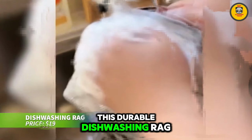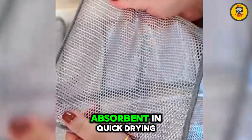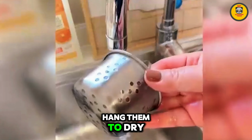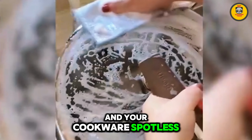This durable dishwashing rag provides a scratch-free way to clean dishes with its gentle diamond grid weave. These rags are highly absorbent and quick drying, making them efficient for wiping surfaces. They're reusable and space-saving, as you can easily hang them to dry between uses. A reliable choice for kitchens, they help keep your space tidy and your cookware spotless.